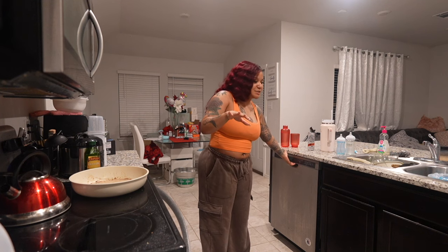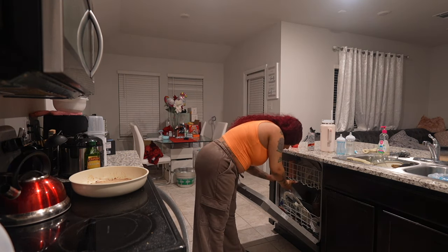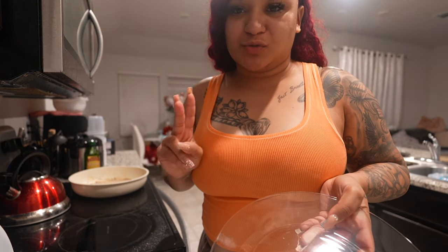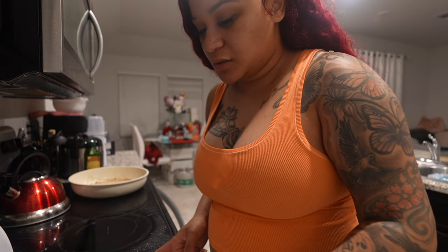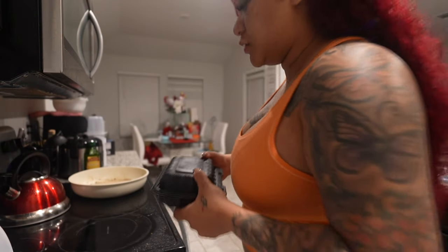I'm trying not to make noise because he's sleeping. One thing that I love about Mace, there are three things he's always gonna do. He's gonna always have a fresh set of dishes in the dishwasher. He's gonna always have bottles clean and ready for me. And he's gonna always take the trash out. That's one thing about Mace I'm gonna give him. And I don't even know if you can microwave this plate, but it's 2024, all these plates are microwaveable.